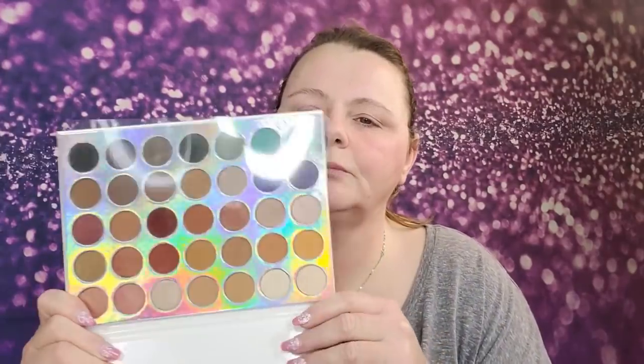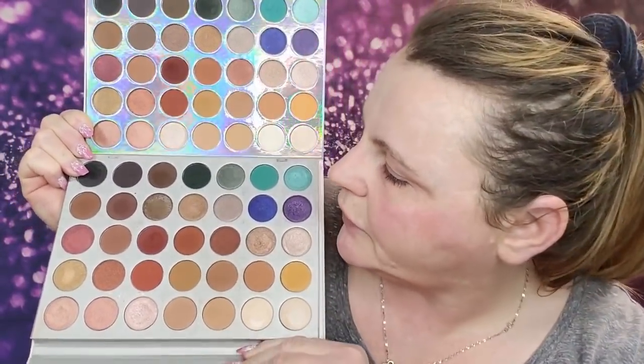Now, Morphe, or at least they used to, had their shadows private labeled from Crown. This is a palette from Crown. Look familiar? Let me show you them next to each other. Look familiar? They're not totally identical, but damn near. I will tell you that this one was, I think, $14, and this one was more.